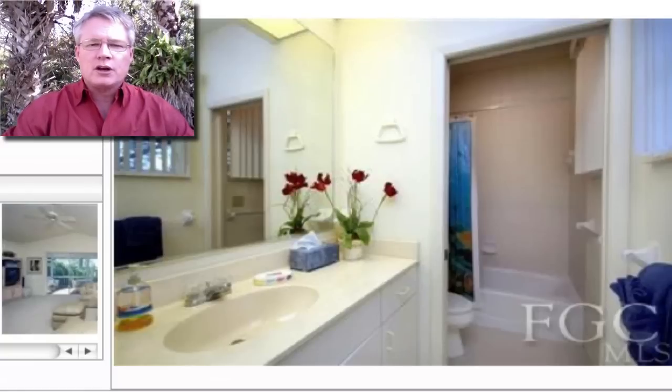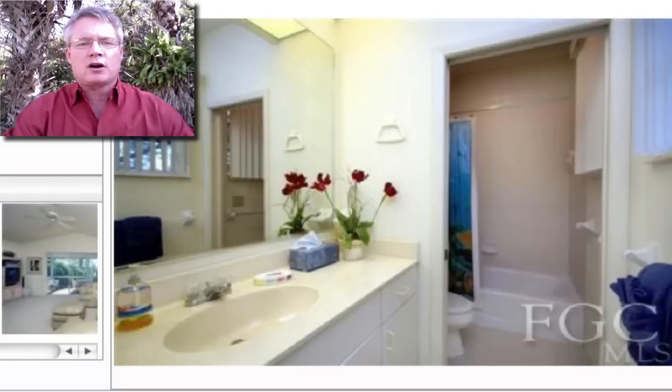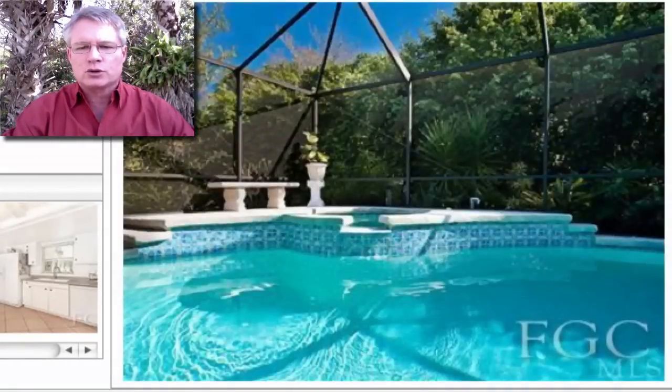So $339,000, almost unheard of, never heard of before prices out on Sanibel, gets you a great piece of paradise. And if you're familiar with Sea Oats, it's just walking distance across the street to the beach. So great location there as well.